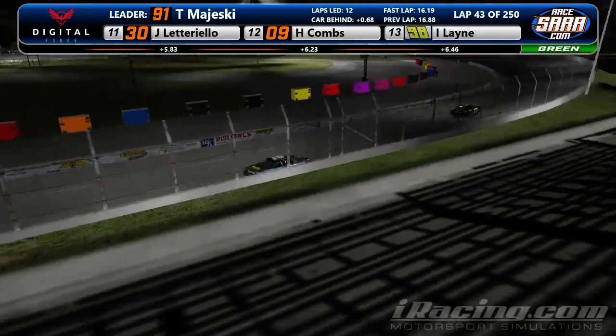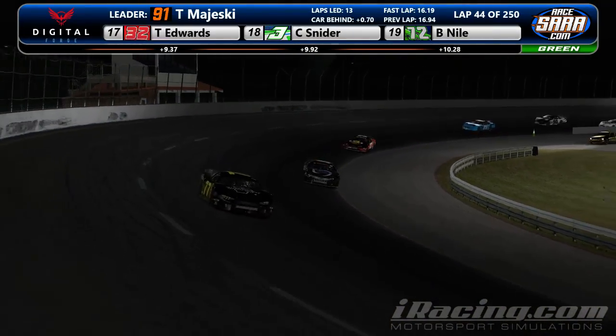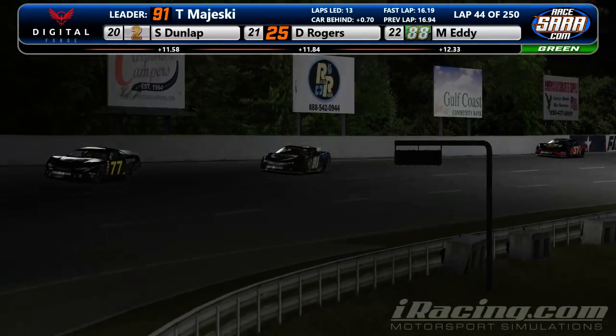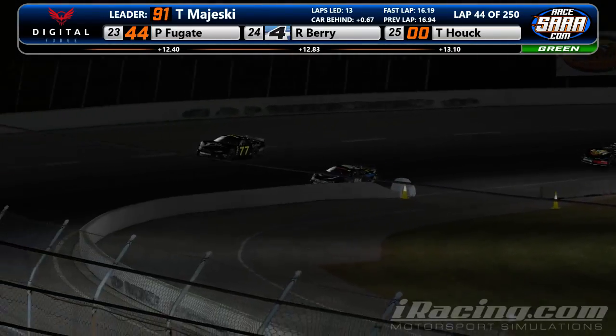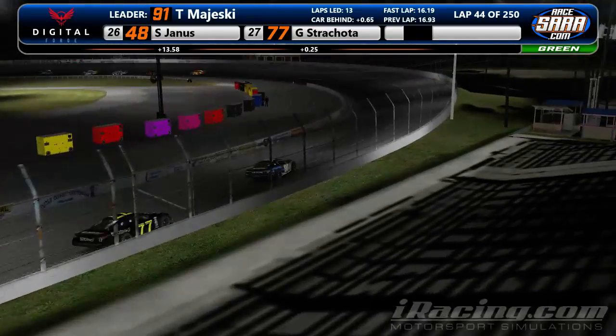Lap traffic ahead for Majeski, the 77 of Strakota. He's going to swing up wide and allow the 91 by on the inside down the backstretch. Expect to see the 77 car go wide as he does up towards the wall. A little bit of courtesy and etiquette for the lead lap car to go by on the inside.